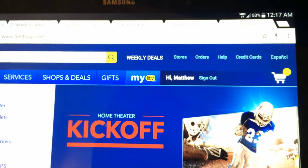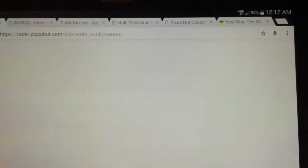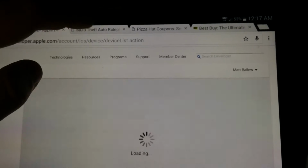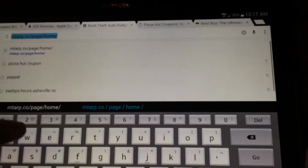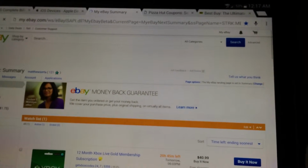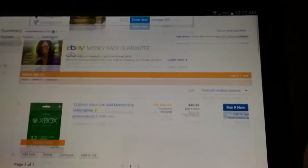Which one? I don't know. I guess I don't. Is it this one? Nope, that's Pizza Hut. Alright, well, on one of these, I guess I don't anymore. eBay. I have it on the desktop site, as you can see. It's so much easier to use than trying to do a stupid app that doesn't really get the job done.